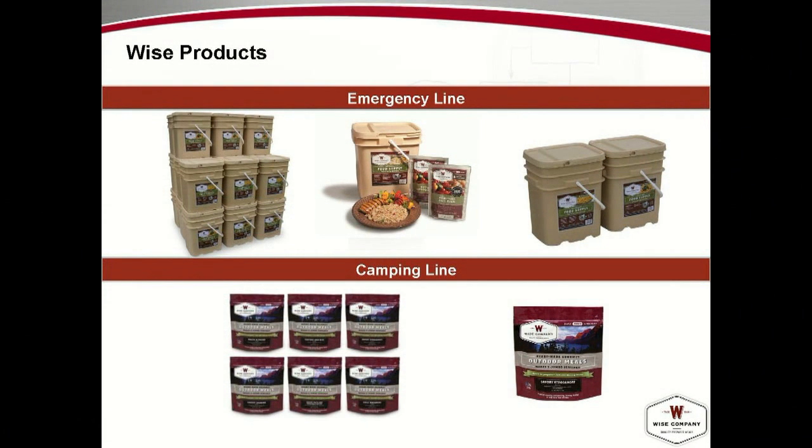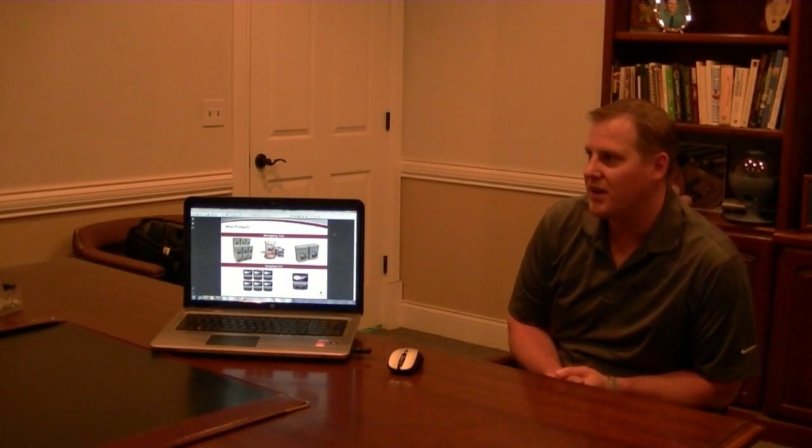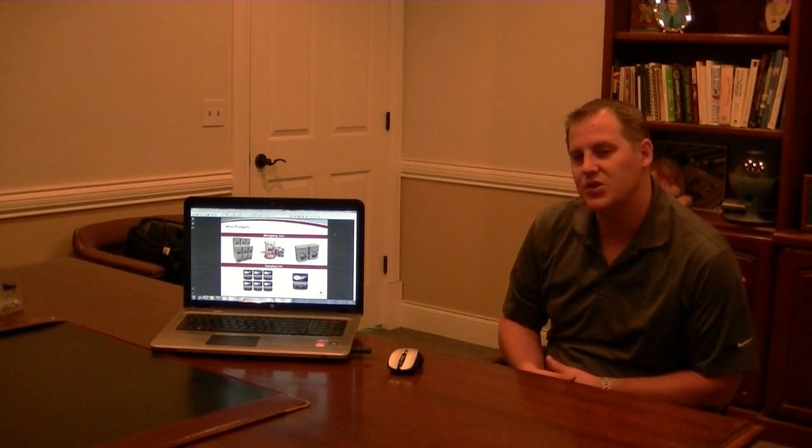Alright, so earlier we discussed our 2 different lines. Our emergency line, you can see on the top there, is packaged in 4 serving Mylar pouches that we do a nitrogen flush on. We'll come back to that a little bit later. And then, as I mentioned, they're stored within these stackable rectangular buckets that are very convenient, grab and go type of bucket with the handle there. Most of the buckets weigh between 12 and 20 pounds each, so if somebody needed to take one with them in an emergency situation, if you had to get out of the house or something, even a child could carry one of these with them.